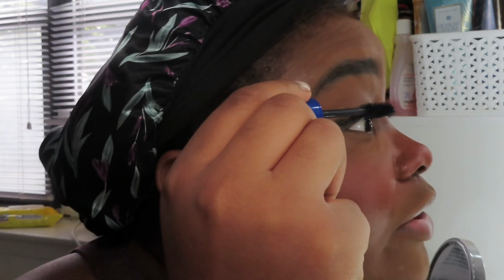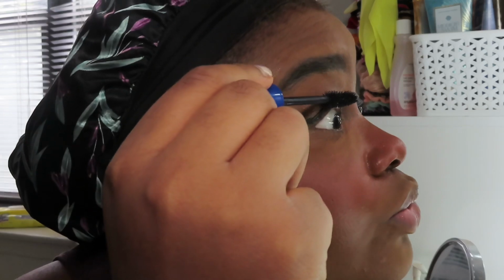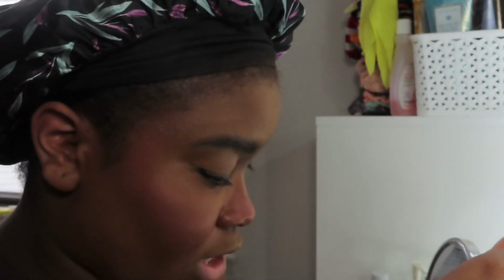Next, we're gonna be doing mascara. I'm using this Essence one. It's the I Heart Extreme Volume Waterproof Mascara. I think I saw someone on TikTok say this is really good, so I bought it. So here we are, just putting this on, a quick coat before it's time to put the lashes on.